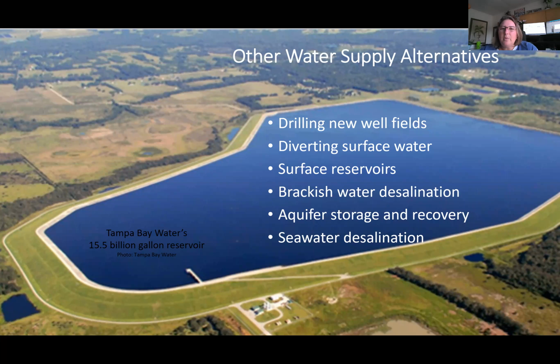So some ways that we are going to look at dealing with this supply issue, demand issue, more people than water. One of the ways is to build these types of reservoirs. Tampa Bay Water built a 15 billion gallon reservoir as a backup, so that they can store water there and use it in times of need, when we're not getting rain, things are not getting recharged, and people draw more water for irrigation. This is a way that they can help to deal with that.